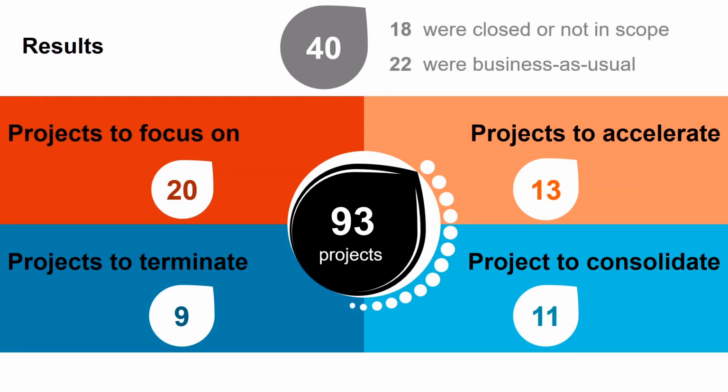Why? 18 of them were closed or actually out of scope, but the project leader pushed them through, and we said, but they're not in scope, so we had to remove them afterwards. And 22 were what we called business as usual.